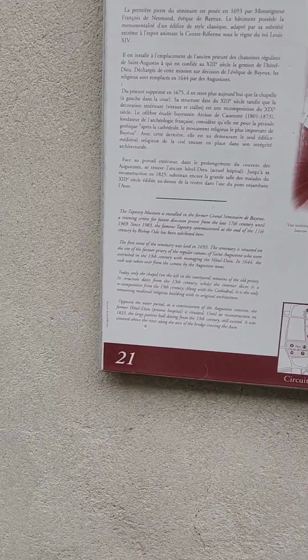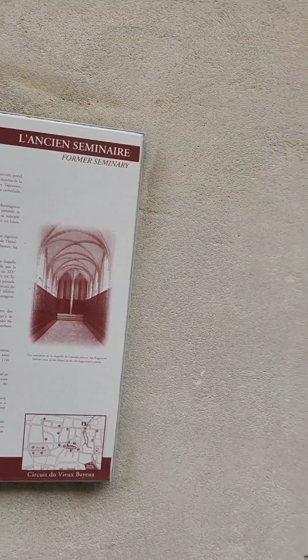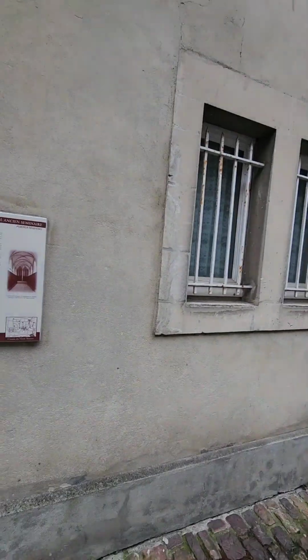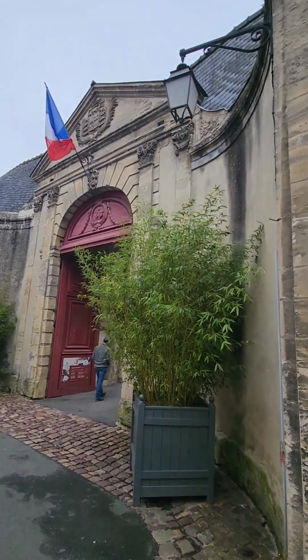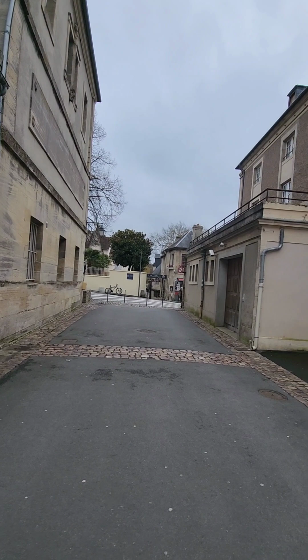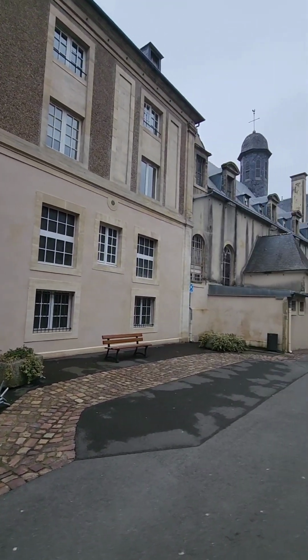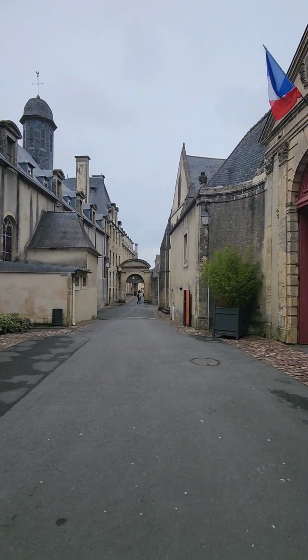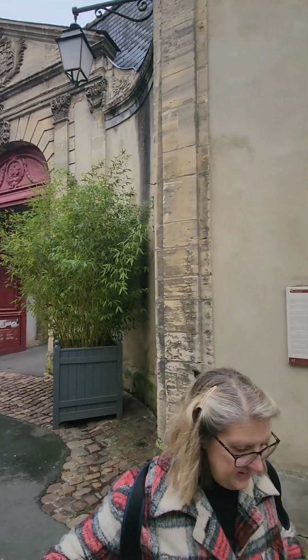Success. We found number 21. Former seminary. The last one. This is a mob museum now. It used to be a former seminary. That's it. We did it. The scavenger hunt is complete. 21 stations. And a new building I pointed out, that was the hospital.